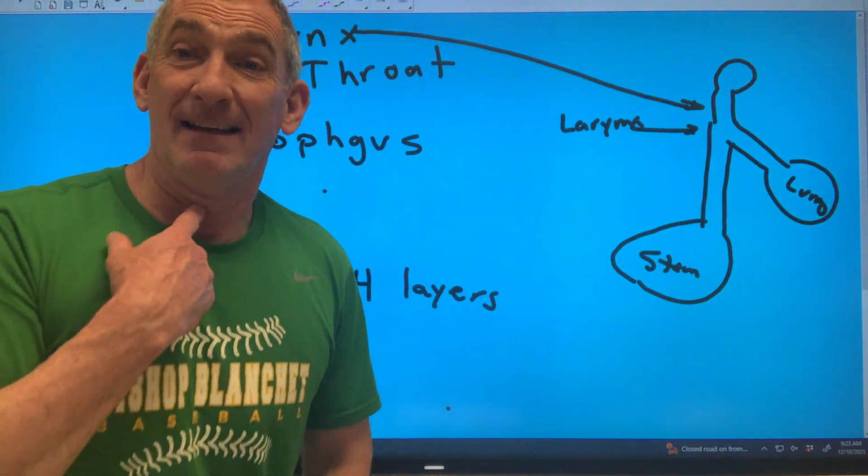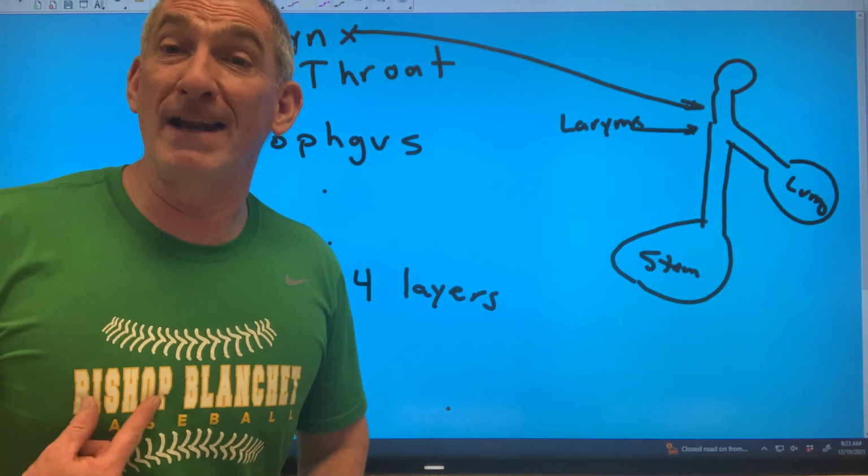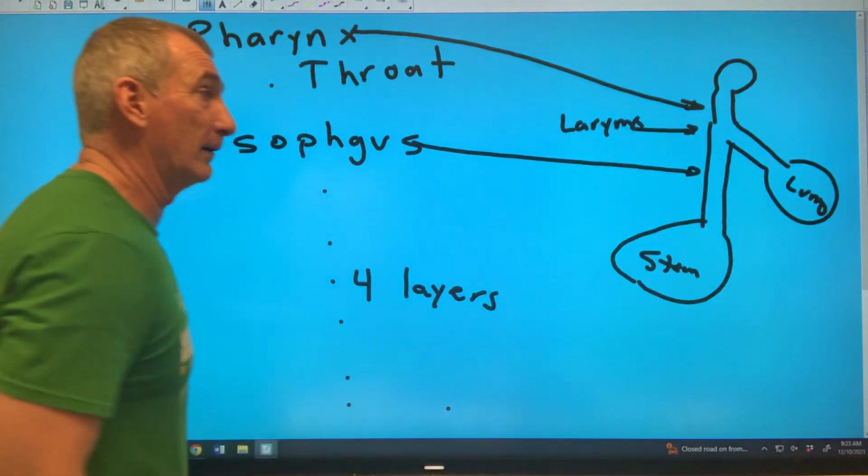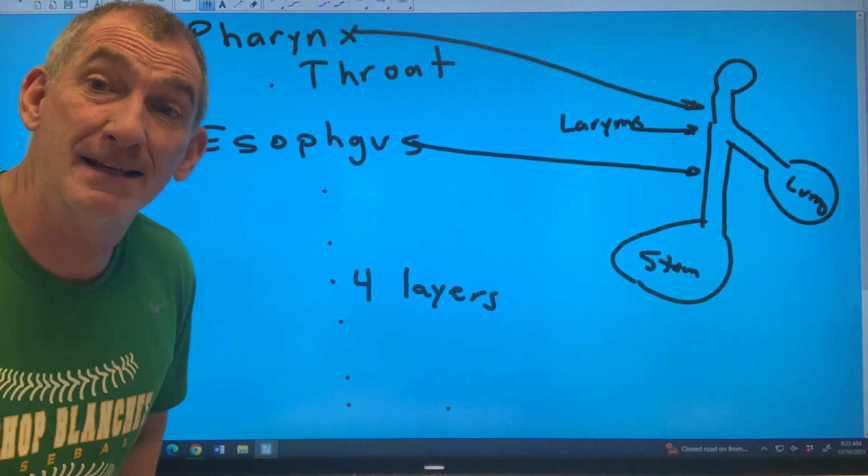The larynx routes air to your lungs, and food and water down to your stomach. And this thing right here, that tube that goes from your larynx to your stomach, that's the esophagus.